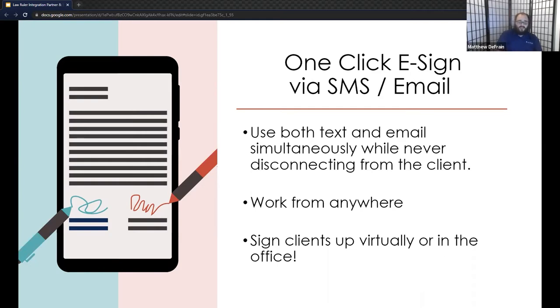Plus, with the automation side of it, if they don't sign it right away, if they do have to go, our software will do the follow-up for you. Now, another thing I actually want to touch on, because this is important too, with that texting. A lot of texting out there, I see a lot of these third-party apps that these other softwares are integrating with that are not real text.